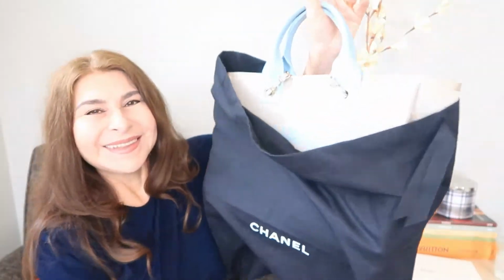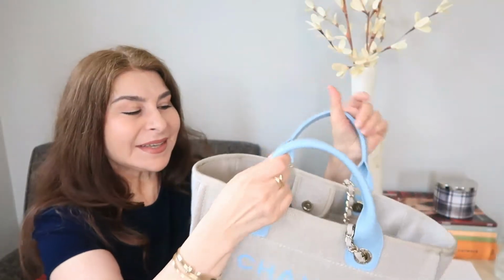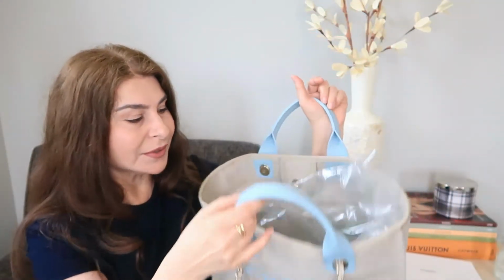Picking blue. Wow. Ta-da! So this is the Chanel Deauville Tote, and before you say, oh, it's nothing new, it's a new size for the Chanel Deauville Tote.